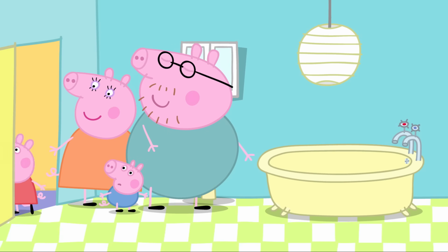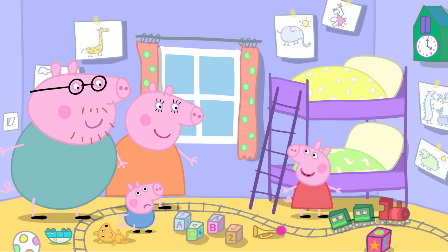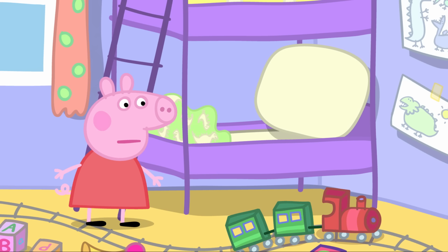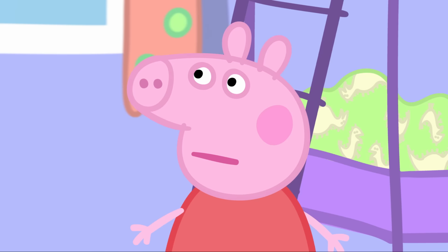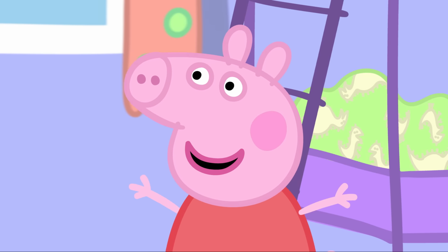I know where Mr. Dinosaur is. George always has Mr. Dinosaur in his bed at night. So that's where he is. Mr. Dinosaur is not in George's bed. Oh. Maybe we should try the garden. Yes, the garden! I was going to say that.